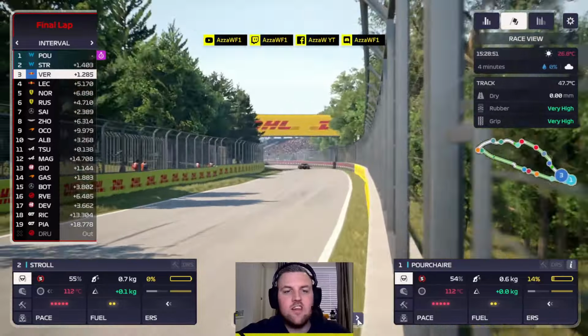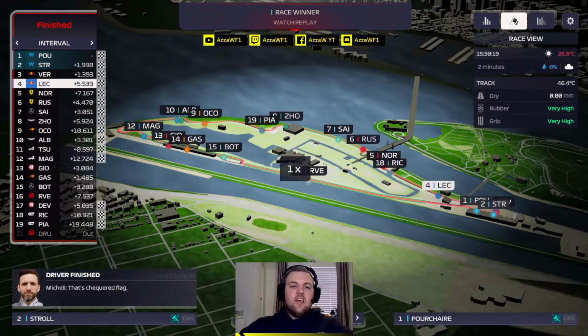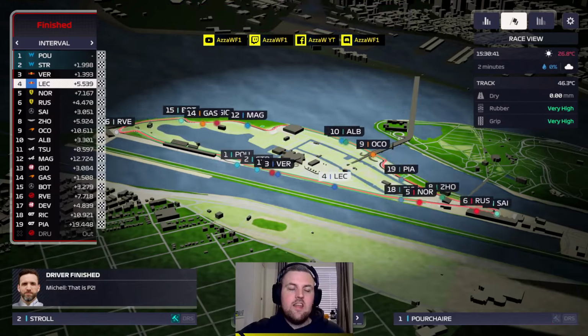Unless he stacks it into Wall of Champions now. It's huge. It is huge as Porsche comes through. Porsche is back to winning ways. P1 for Theo Porsche. Lance Stroll takes P2 ahead of Max Verstappen in 3rd, with Charles Leclerc coming home in P4. Race winner Theo Porsche steps up in a race that was absolutely needed. That was a huge win for Williams in this championship. A return to the podium's top 2 positions.